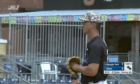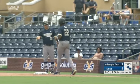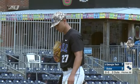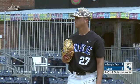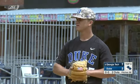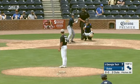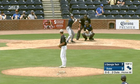A two-out walk for Radcliffe. That'll bring up the lefty, Colin Hall. The righty, Austin Wilhite, in behind him. Yellow Jackets not a fan of the single run. If one is good, more is better. Nothing but twos and threes yesterday.